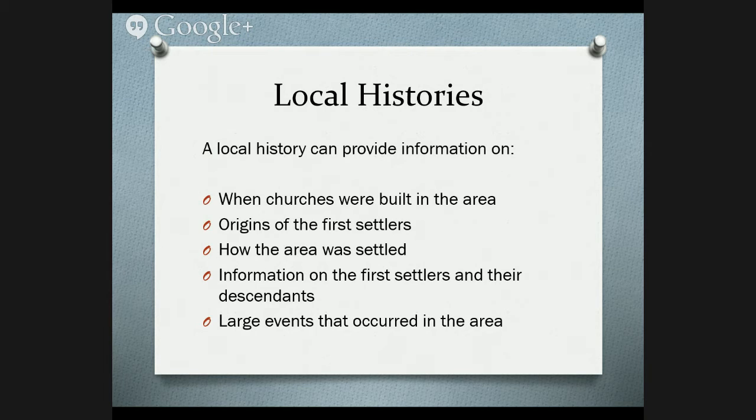Your line married into them, so you could collaterally be connected to them. Large events that occurred in the area. Could your people have left Quebec because there were cholera epidemics three years in a row? That's a good reason. And don't forget about things like flood and drought, in particular if we've got farmers.